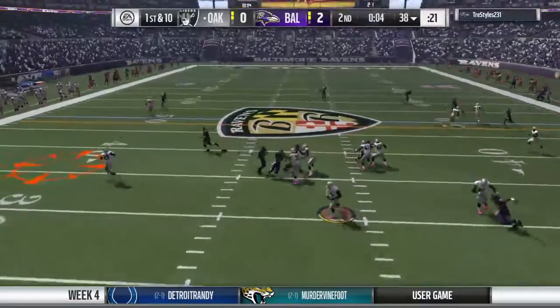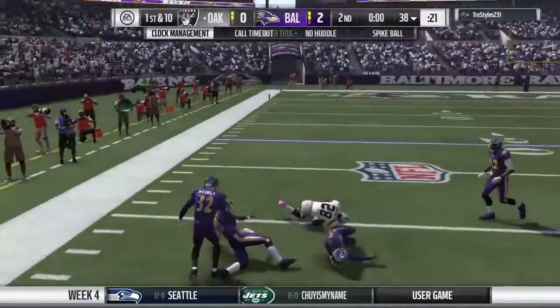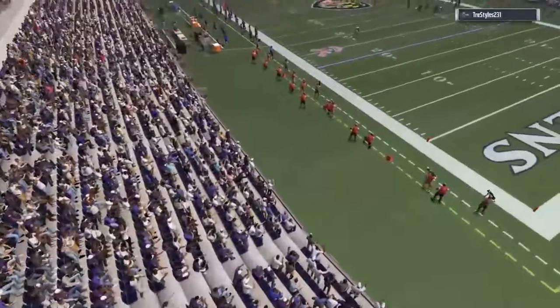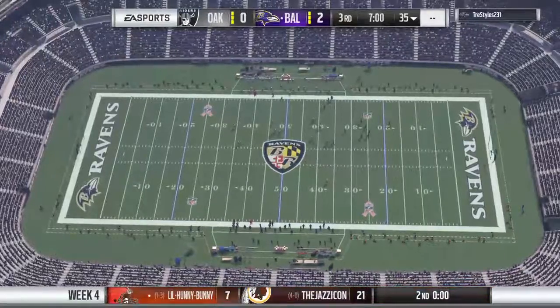Carr now on first down. He's going to leave this for his running back. It's complete. Oh, he knocks him over. And he eventually goes down, but not before reaching the 30-yard line. So we have reached halftime. What a weird one. A safety is all we have through 2 quarters.